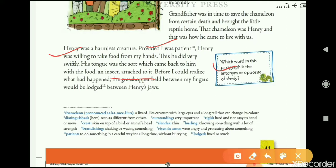But provided that boy was very patient with the chameleon, with Henry. Okay, so he considered it a harmless creature, and he was very patient towards Henry. And as he was giving food to Henry with his hand, Henry took the food, the grasshopper. That was a grasshopper held between the fingers of the boy, the narrator, and Henry just very swiftly takes that grasshopper from his hand between his jaws. Understood?